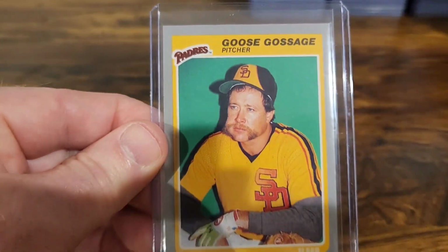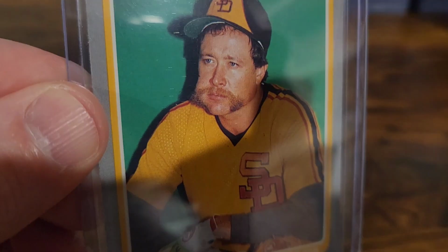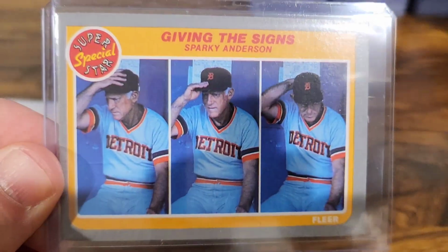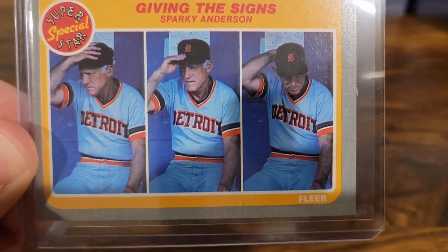Here's Goose Gossage's base card. Big old jaw full of Red Man, or Big League Chew, I should say, in his jaw. Here's Sparky Anderson in the dugout going through some signs. Looks to me like maybe he's just adjusting his hat. I don't know.